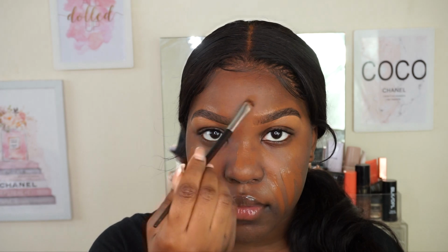So this Sheglam foundation is basically a sister brand of Shein, or a brand under Shein. I don't know if I'm saying it right, but Shein, you know, that place everyone's been buying clothes from recently. This is their makeup brand, and this foundation was more of a matte foundation, but it wasn't too drying, so even if you have dry skin I would advise this foundation.